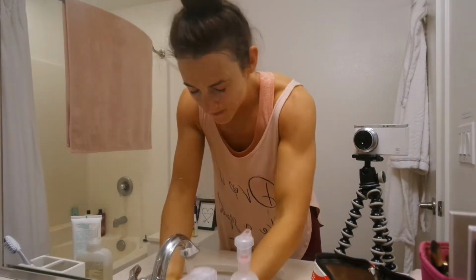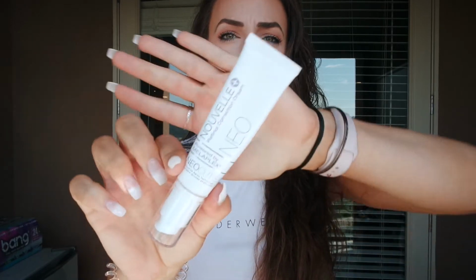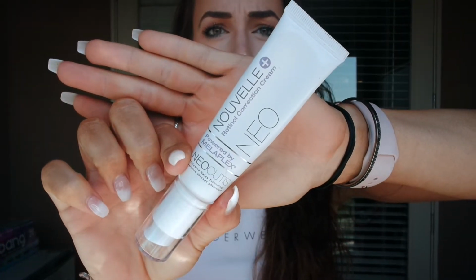After that, it depends on the day, but twice a week I will use this Retinol Cream, again from the NeoCutis brand. And this is a high-end product. It is expensive, but it helps so much with turning your skin cells over, right? And just getting all of the dead and gross stuff off your skin. Retinol is so good. It's a correction cream, so it also helps to brighten.